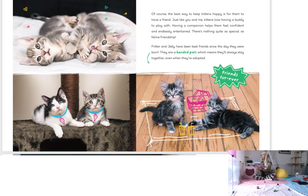Of course, the best way to keep kittens happy is for them to have a friend. Just like you and me, kittens love having a buddy to play with. Having a companion helps them feel confident and endlessly entertained. There's nothing quite as special as feline friendship. Fritter and Jelly have been best friends since the day they were born. They are a bonded pair, which means they'll always stay together, even when they're adopted. They're friends forever. And they are eating a little picnic lunch there.